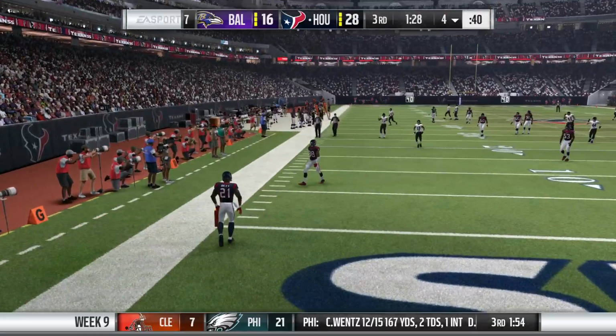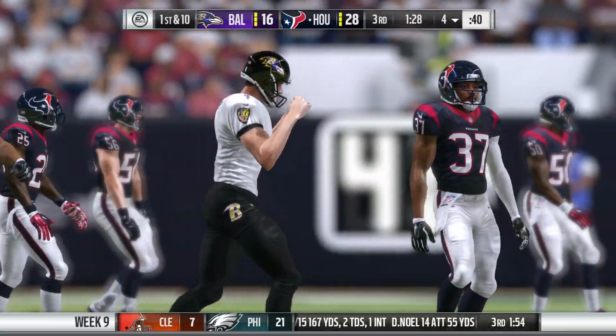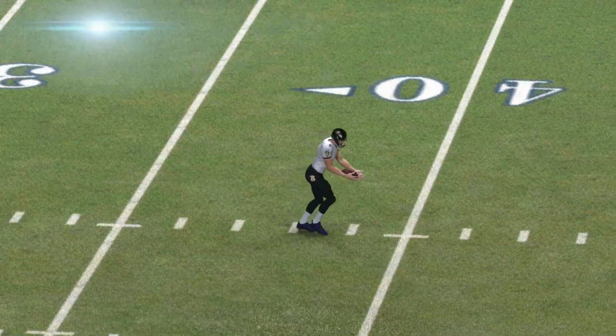Out of bounds as he appeared to be looking for the corner. He got it. They're going to mark this at the 4-yard line. Garbage.